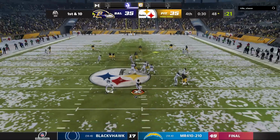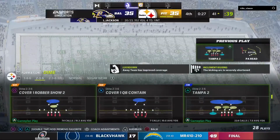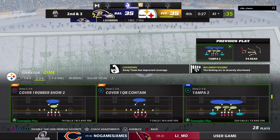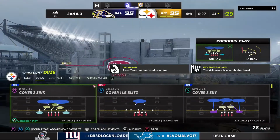Jackson to throw. Dobbins with it. And he's got this down a yard or two shy of the 40 before he's out of bounds. So the completion is good for 7 there, and it'll be 2nd down. It's a gain of 7. Brings up 2nd and 3.